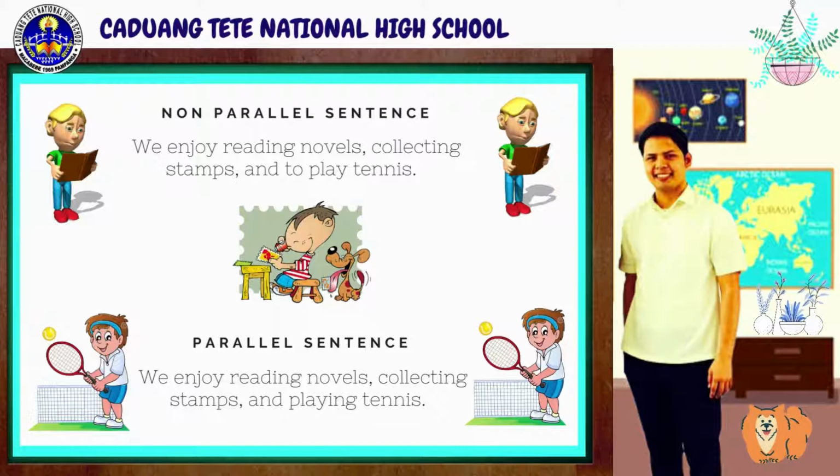Let us now consider the following sentences. Number one: We enjoy reading novels, collecting stamps, and to play tennis. The sentence is not parallel because two gerund phrases, reading novels and collecting stamps, are mixed with an infinitive phrase, to play tennis. In order to make all the elements of the sentence parallel, to play tennis could be changed into a gerund phrase, and it goes like this: We enjoy reading novels, collecting stamps, and playing tennis.